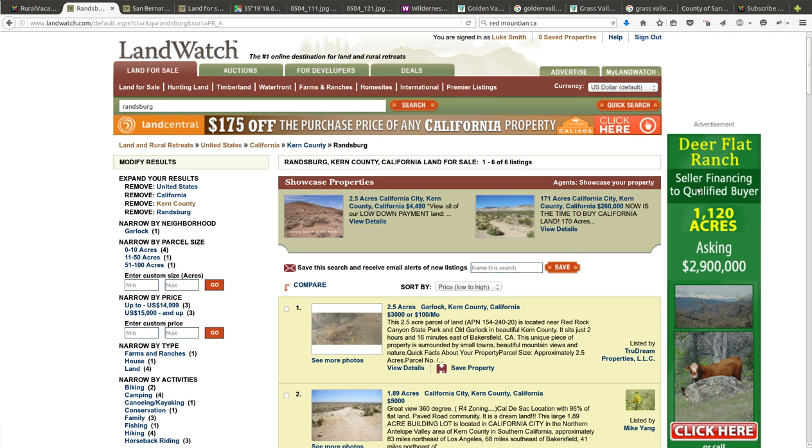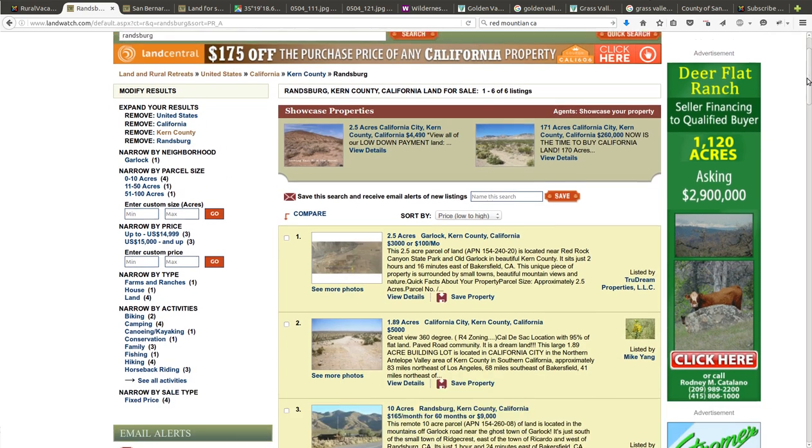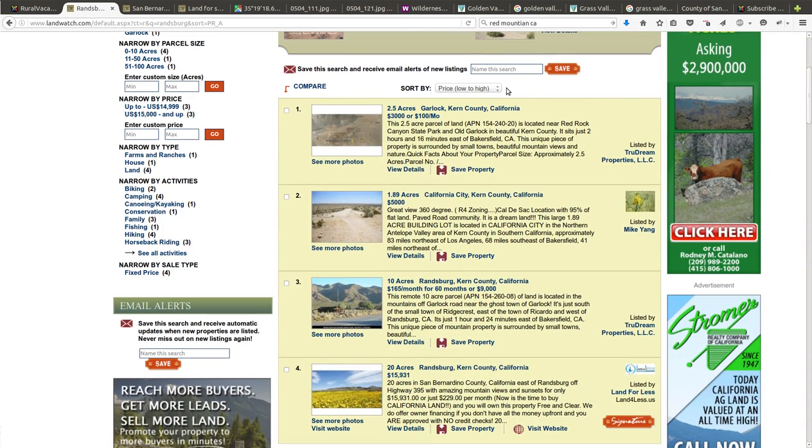So Randsburg is one of the bigger areas of towns that's close to here. So I pulled up Randsburg. There's not a lot of land for sale around here, but it's priced low to high.